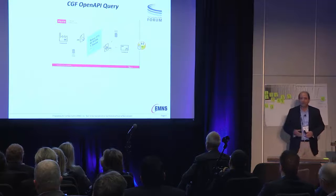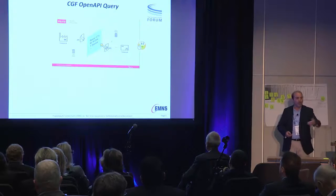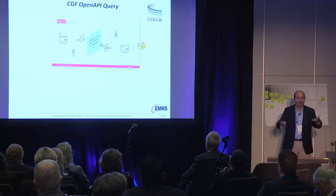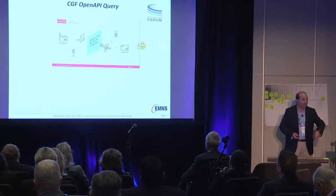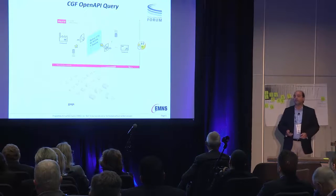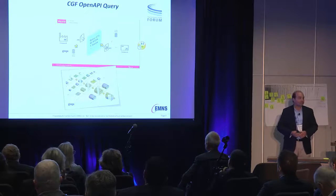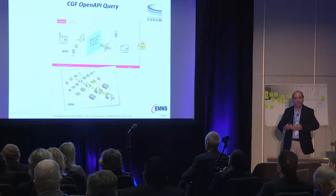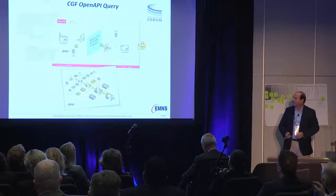So the CGF Open API is a way for that consumer to ask a query of their primary supplier, their primary vendor for the ravioli. And if that vendor doesn't have the information, they can pass it on automatically to their supply chain. And that's where that mapping of the supply chain becomes so important, because you have to have that infrastructure in place and established in order to pass these queries effectively through the system.